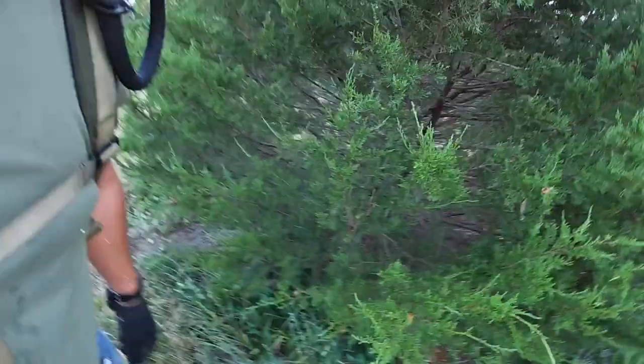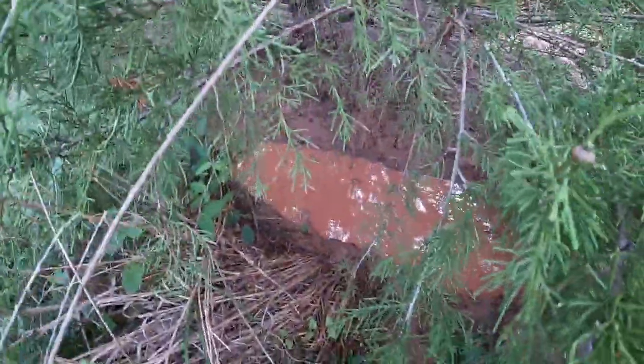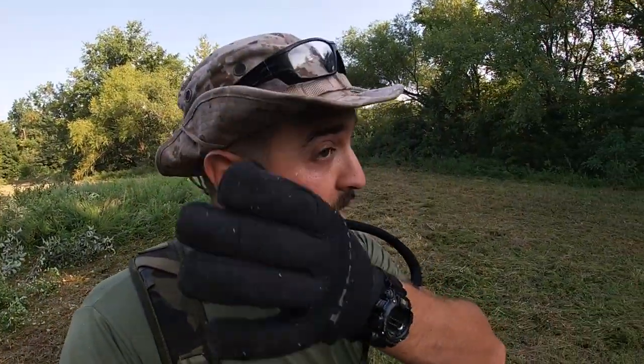While I was rooting around over here, speaking of rooting around, look what I found all up under this tree. See that, folks? That is a mud wallow. And I've been finding them on quite a few of my trees on the property while we've been brush hogging, even some as close as 40 yards from the house itself. Those mud wallows are from wild pigs.